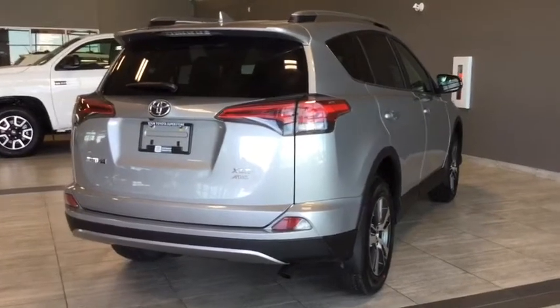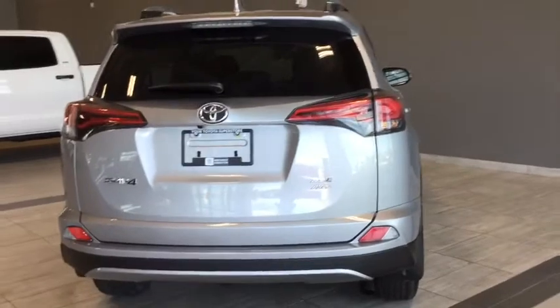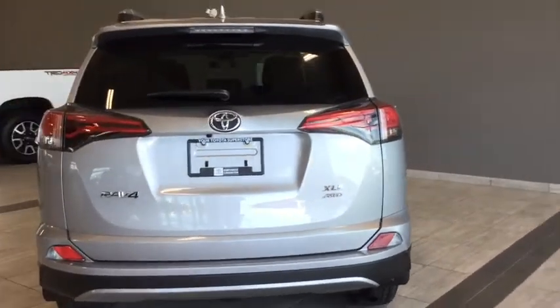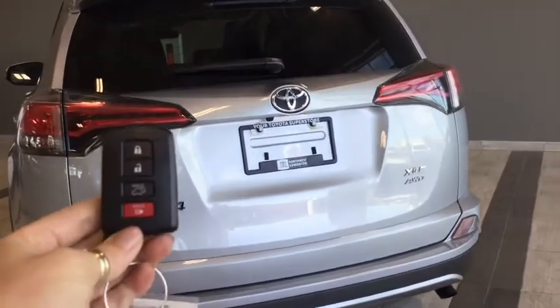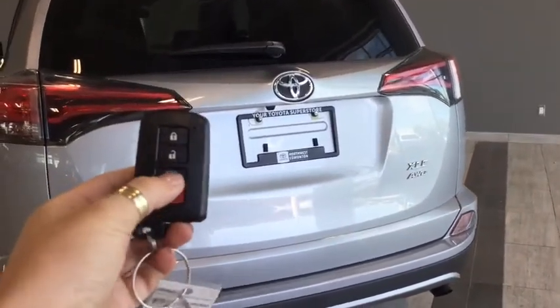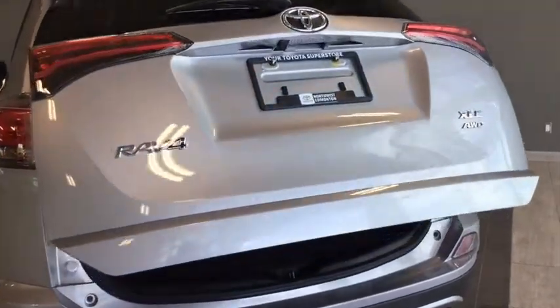Taking a look at the back of your RAV4 now, lots going on back here as well. You do have your rear windshield wiper for that unpredictable Alberta weather. You also have your rear windshield defrost for the winter as well. And taking a look here, you do have your power lift gate button. So we're just going to push this and open it up here for you. We'll take a look at the cargo space.